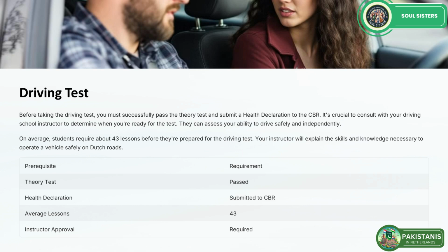Pass the theory exam. The theory exam is your foundation. It tests your knowledge of Dutch traffic laws, road signs, and hazard perception. Without passing this, you won't be eligible for the practical test. Submit your health declaration. This is a form you complete on the CBR website to confirm you're medically fit to drive. If there are any medical concerns, the CBR might require additional documentation or assessments, so it's important to handle this early in the process.